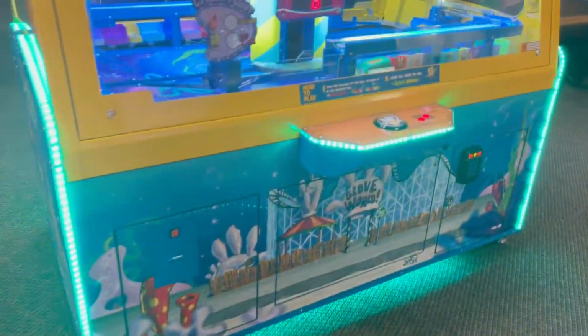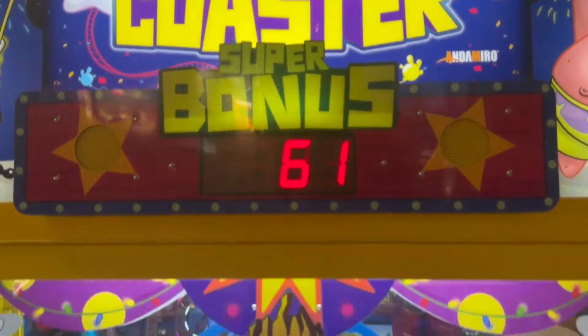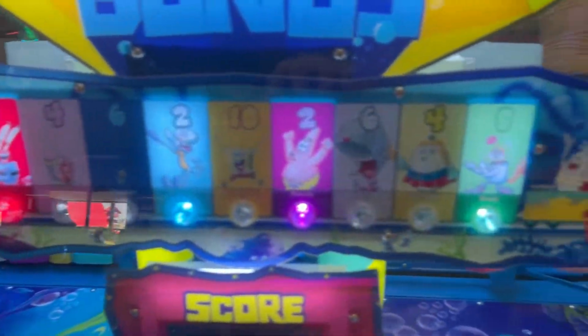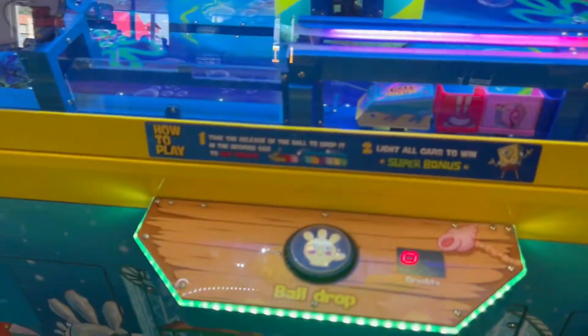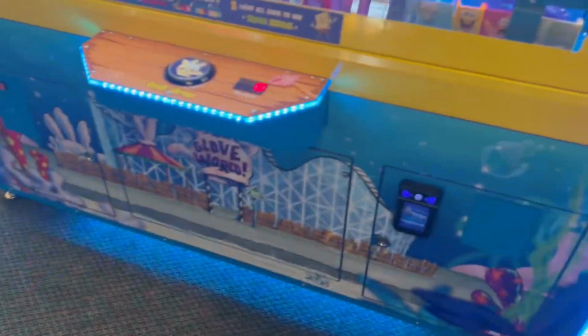I think there are a couple other places that have it, but here is the SpongeBob SquarePants ticket coaster. That's really cool. Here are the values. So SpongeBob's worth 10, and if you get all of them, you get 61, which isn't that much, but that's really, really cool. Like, very big game, very big cabinet. You don't see that very often.